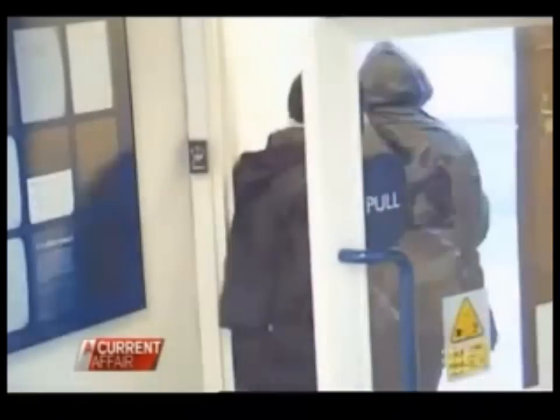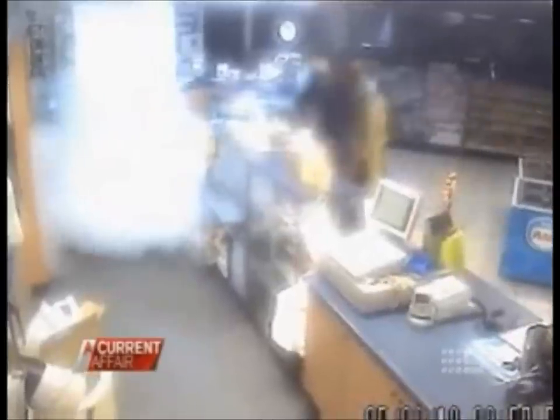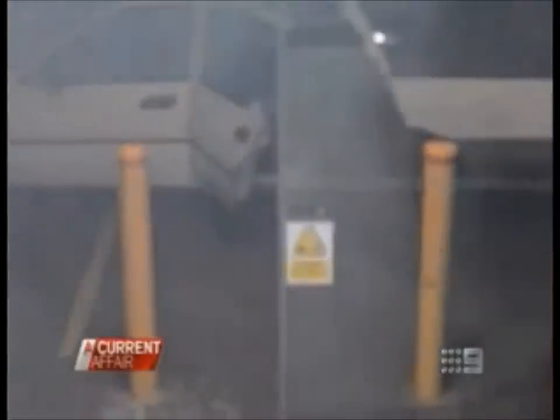It's the state-of-the-art security system designed to literally smoke out thieves. They brazenly smash their way into businesses, but watch as they flee within seconds, unable to see a thing. Once these have gone in, the burglary rate drops to zero.